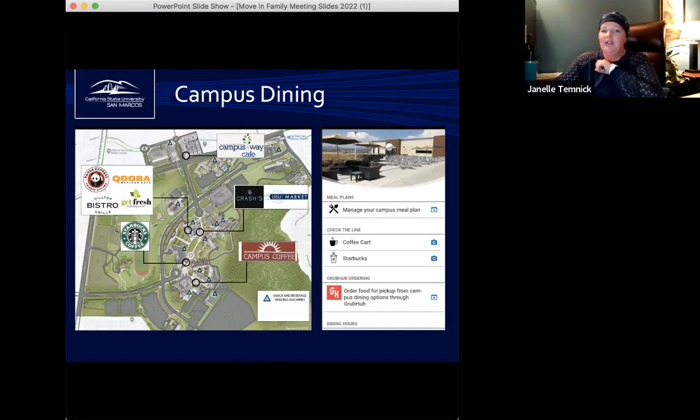This campus app is also what your student will use to use their meal plan. All they have to do is scan the QR code at one of the registers that accepts the meal plans, and it will deduct either a meal plan swipe or dining dollars.